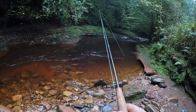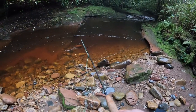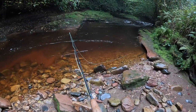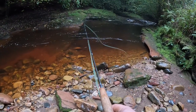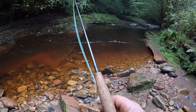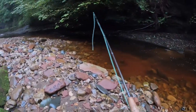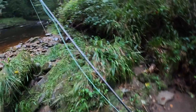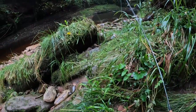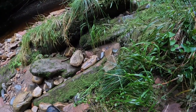Still one sat down there. I'll come back to that in a minute. Sat deep. Right, got to come back. Chuck the gold and then put them up here. If I can get out of their sight, hopefully can knuffle one out.